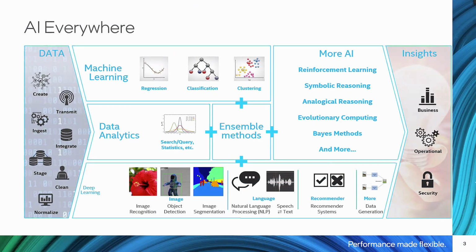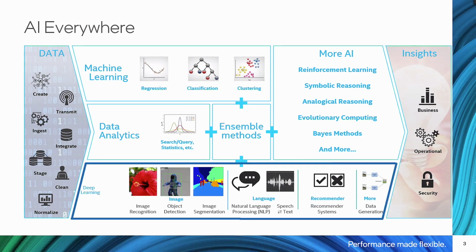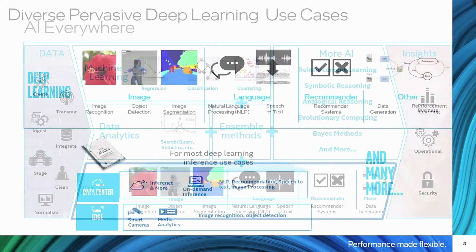All right, AI is everywhere and is one of the fastest growing and changing fields. Third generation Xeon scalable processors supporting DL Boost feature lead the industry in terms of broad AI use cases across machine learning, deep learning, data analytics, and other AI categories with turnkey open source standards based optimized software. In today's session, we'll focus on how we cater to deep learning as a subset of these fastest growing segments with continuous innovation in both hardware and software using third generation Xeon scalable processor systems supporting the DL Boost feature.